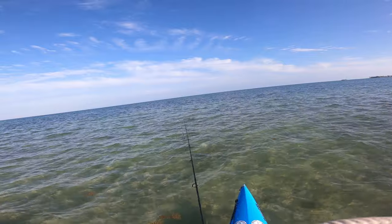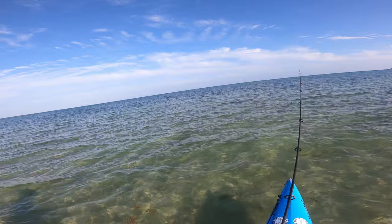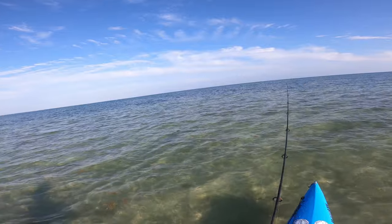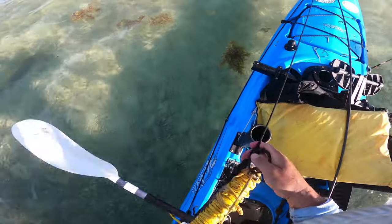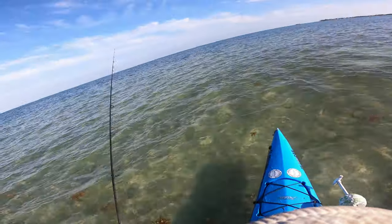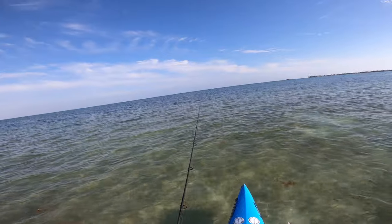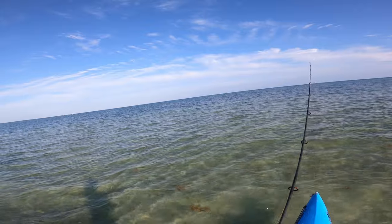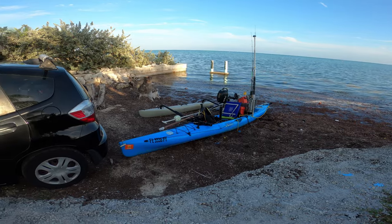Good school of permit right over there. Oh, big old school of them. God dang it. Oh, big shark there too. That's a big school. And look at that. I could back right up to it when the water's up at least. Nice.